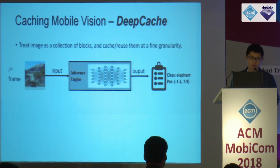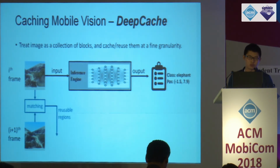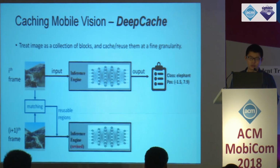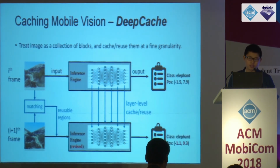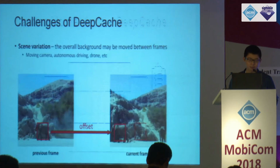It works as follows. When a new image comes, it will first be matched to the previous one based on our novel image matching algorithm. The algorithm will accurately and quickly identify the reusable regions among those two images and pass them to our revised inference engine. The engine will propagate the information about those reusable regions among different CNN layers and reuse the computations from the last frame. And finally, we will have the right results, which can be different from the last frame.